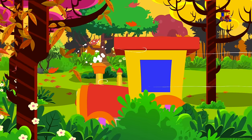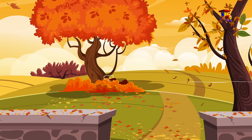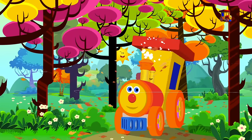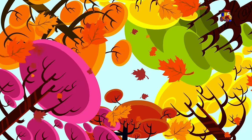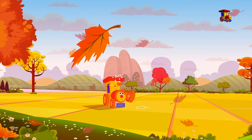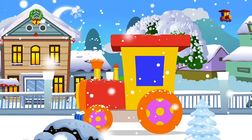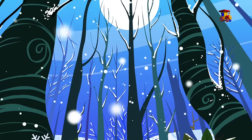I can see the leaves fall, fall today. All over the fields and walls all day. I can see that it is autumn time. Season when the leaves, leaves say goodbye. I am very cold, cold, cold today. Because the snow is falling.